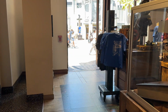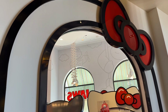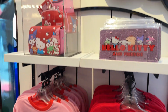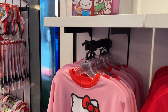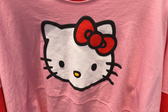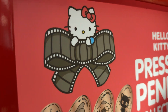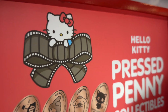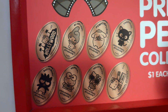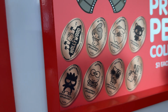So we just came in here for the animation store, and then if you go right and walk underneath her bow, she has her whole other separate area just for her. Oh, and the AC is bumping in the Hello Kitty store. She would have it no other way but 65 degrees minimum for our girl. Oh my God, you can even have a pressed penny with her. The Hello Kitty pressed penny collectibles. Oh, these are too stinking cute. I love it. Well done, Hello Kitty, well done.